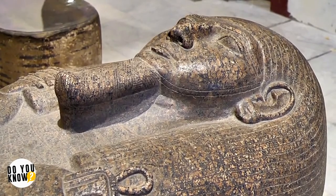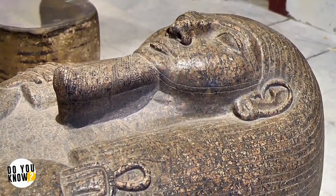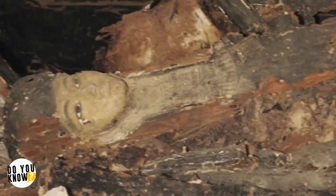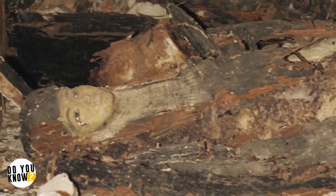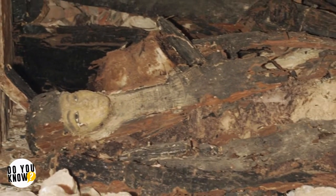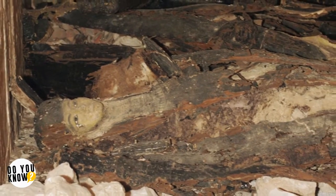After the removal of those organs, the body would be dehydrated using a substance called natron, a mixture of chemicals including sodium bicarbonate and salt. This substance occurs naturally in Egypt at a place called Wadi Natron, where it was extracted. Now all that would remain of the body were the muscles, hair, and skin.